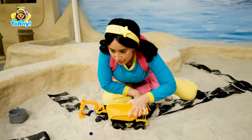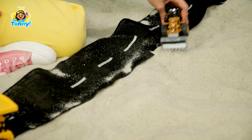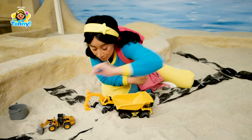We need some help. Bulldozer, we need your help. Are you ready to push? Ready? Let's push! Whoa! We did it! We cleared a path.